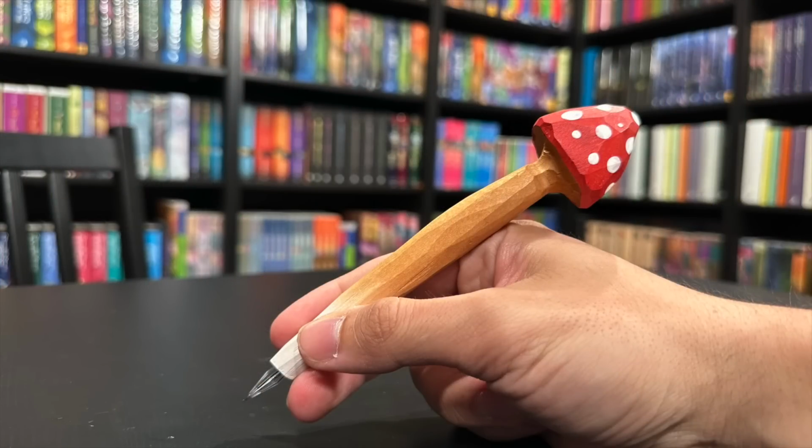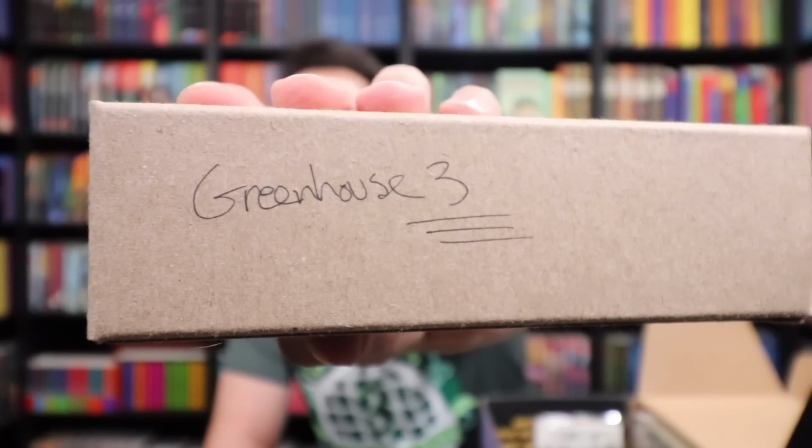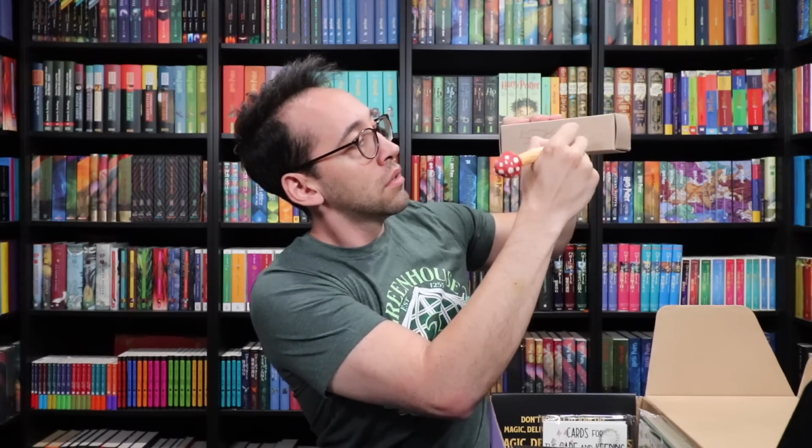All right, we've got, is this a pen? It's like a wooden mushroom pen. It is a mushroom pen that's carved out of wood. Like, what? It's real wood. And like most pens, it has a cap that you pull off. So let's give this a test and see how it writes. It writes extremely smooth, and the ink just flows. I mean, look at this. That's pretty good. I don't know that I would display it in my house, but it's a really cute pen. And I like that it's made out of wood too.